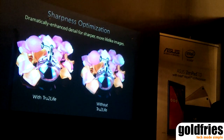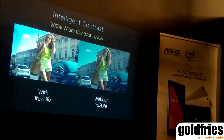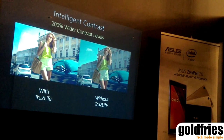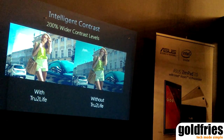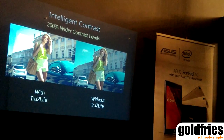Later on, we have a demo app, so you can actually see the differences. It's also the contrast level. Although if I tell you the contrast level, you might not have an idea of how it looks. Here's how it actually looks. Without True to Life, lower contrast levels, the picture looks more dull. With higher contrast levels, it looks more colorful and striking.